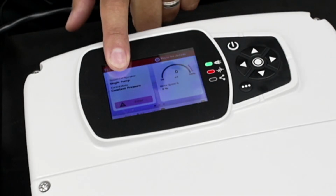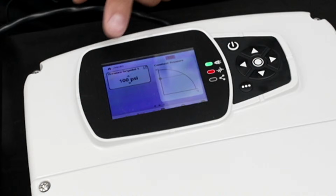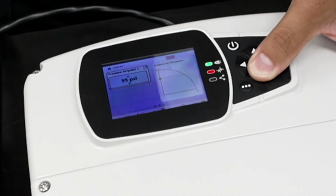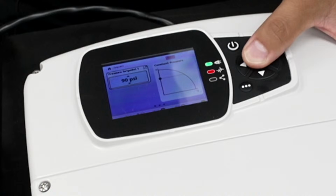As I touched on, there's a few different main home screens, so I can click to the right to see. So this is constant pressure. This is my set point, that little widget. I'm on it. I can click it, and I can change my set point right here without having to go into the menu structure.